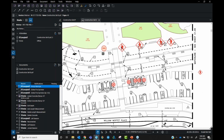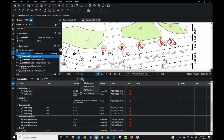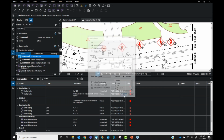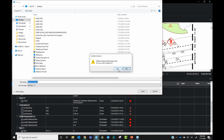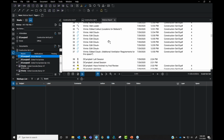But before I do, actually, I wanted to talk about this. You can print a report from this markups list at any point in time. So I can go to CSV, I can go to PDF, or if you want to take this record report here, you're going to see this little button. Looks kind of like the markups list symbol here. If I click this, it allows me to take a record summary. So again, just anything that's happened during that session. And here it is, okay?